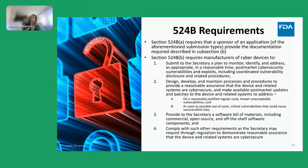524B-B2 is also extremely critical because 524B-B2 is the design requirements. That requires that cyber devices and medical device manufacturers design, develop, and maintain processes and procedures to provide a reasonable assurance that the device and related systems are cyber secure. And if you look at the remainder of B2, what it requires is updates. So by law, cyber devices now must be updatable.